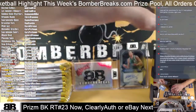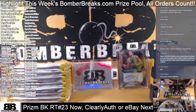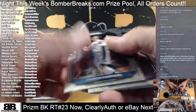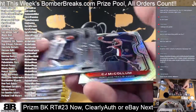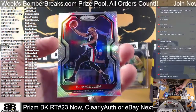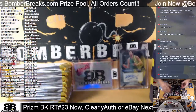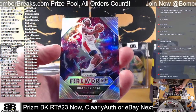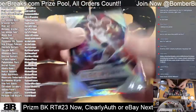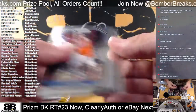Udoka Azubuike, rookie for the Jazz. Silver coming up, it's a CJ McCollum for the Portland Trail Blazers, Scott. And a Bradley Beal for the Wizards. Also silver side up, Jayson Tatum, fireworks.